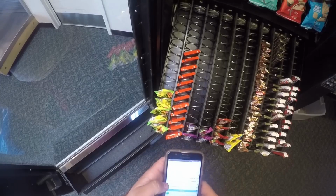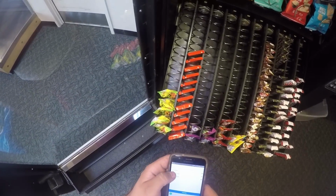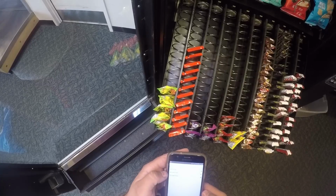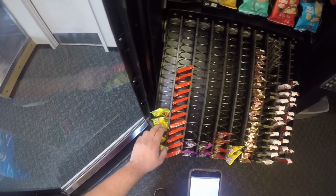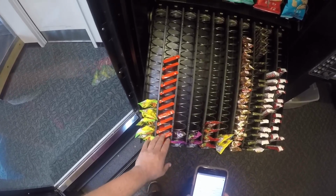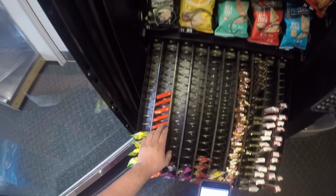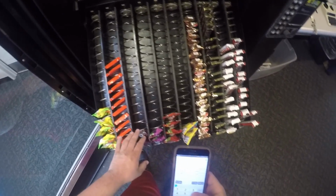the stuff that we have more of, I'll just move over into other columns. Like you see, we've got a whole line of Twix there. If we run out of Skittles, we'll just have a couple rows of Twix to make the machine appear full. This way we eliminate expiration dates as quickly as possible.